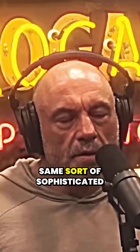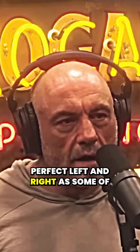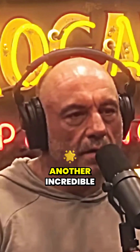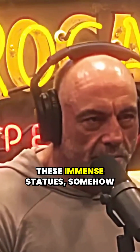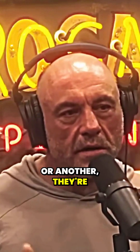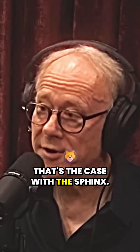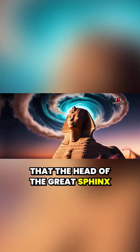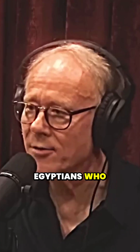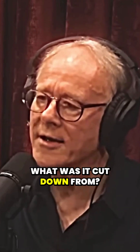Does it have the same sort of sophisticated proportions where they're perfect left and right as some of the other statues do, which is another incredible mystery, that when they look at the measurements of these immense statues, somehow or another they're completely symmetrical on both left and right side? Completely symmetrical. I'm actually not sure whether that's the case with the Sphinx. But I wouldn't be surprised, because I have no doubt whatsoever that the head of the Great Sphinx was carved by the ancient Egyptians who made those statues. But the question is, what was it carved from? What was it cut down from?